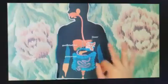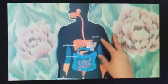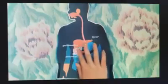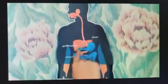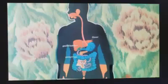After 3 hours inside the stomach, the substance is now called chyme. Then it goes to the small intestine. So here, the purple one, is the small intestine. The liver will now send bile to the gallbladder and secretes it into the duodenum, which is the first portion of the small intestine.